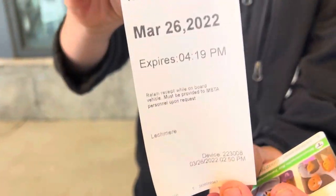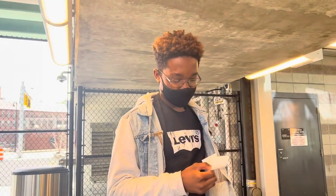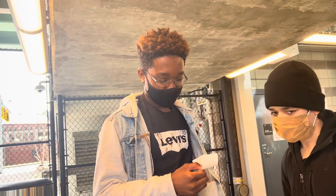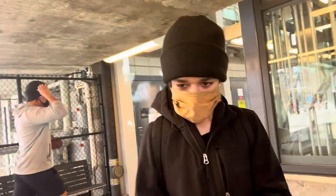All right guys, so this is what it looks like. It basically just deducts your fare. Here's the receipt if you remember that. So that's what it looked like for the most part. And I guess you have to show that to the MBTA crew. I mean, it's a normal receipt. Yeah, it's somewhat normal, but thank you. For the most part, you want to go next?